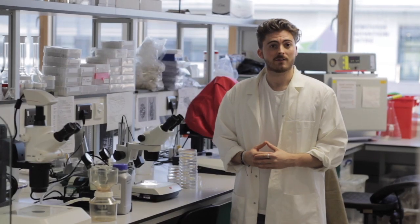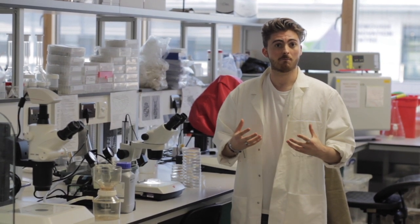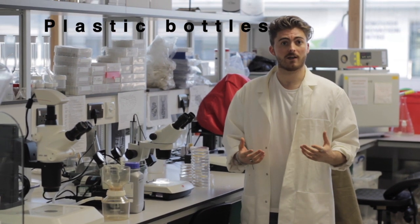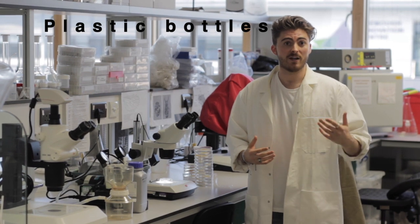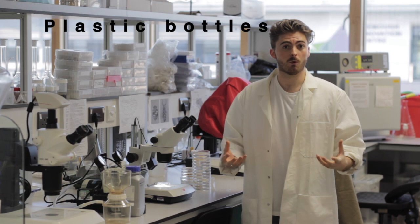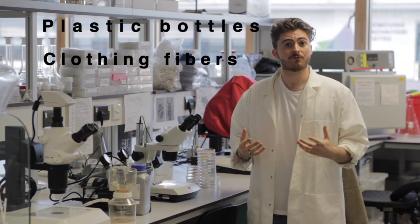So we're finding fragments of plastics in our shark species. Now these fragments are coming from everyday items such as plastic bottles. So when a plastic bottle is lost in the ocean, it breaks down slowly over time due to UV radiation, wind and wave action, and these fragments slowly break down into even smaller pieces, all the way down to tiny microscopic pieces.